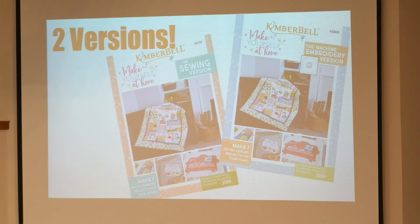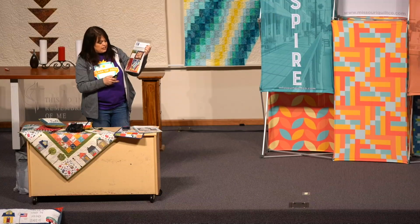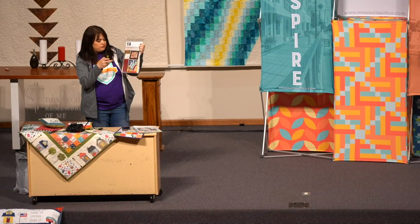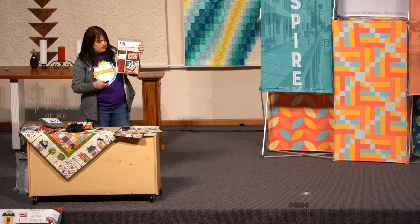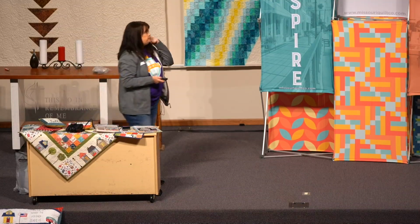Okay, as I mentioned before, there's two versions, the sewing version and the machine embroidery version, and then there's an optional embellishment kit as well that has the different parts of the fabric, like the quilt and the little pillows. It's got the clothespins and the twine for hanging the quilt, the glitter sheets and the foam and such, so that's also available.